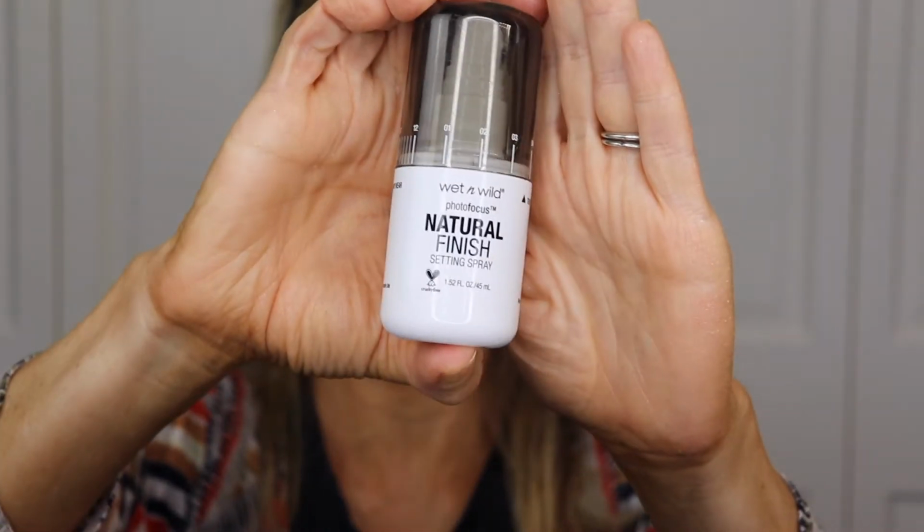I did not buy any brow products. I don't even remember if I saw any brow products, so I am just going to groom them a wee bit. I tinted them not too long ago, so they don't really need darkening up. I have just been using a brow gel. And you know what? Before I did the mascara, I should have done some setting spray. I have the Wet n Wild Photo Focus Natural Finish Setting Spray, so we'll do it now.